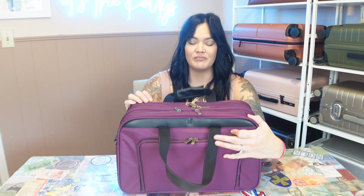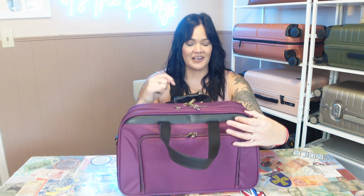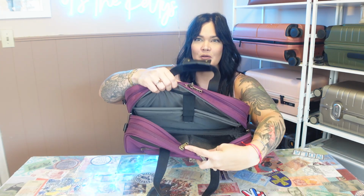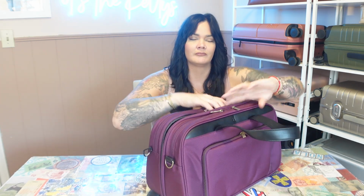But what I want to show you first, and this is another really well thought out thing, is that I can open up the bag just on the top and very easily access my laptop. This bag can fit up to a 16-inch laptop. You want to be able to just pull it out super easily. It opens clamshell style and it packs like a suitcase. I love this for personal items because packing stuff just on top in a duffel isn't always easy.